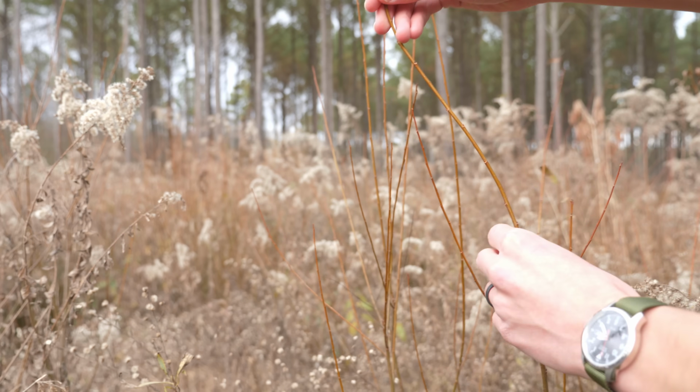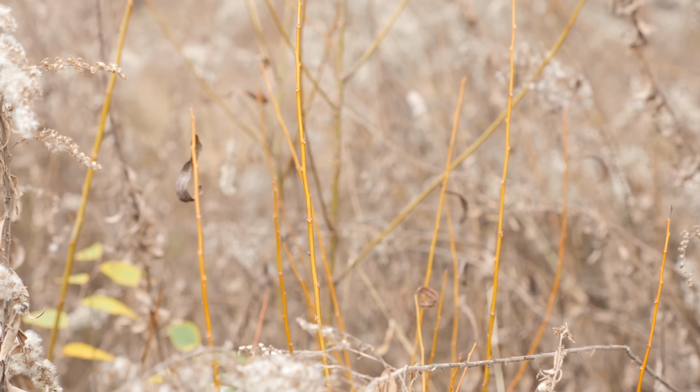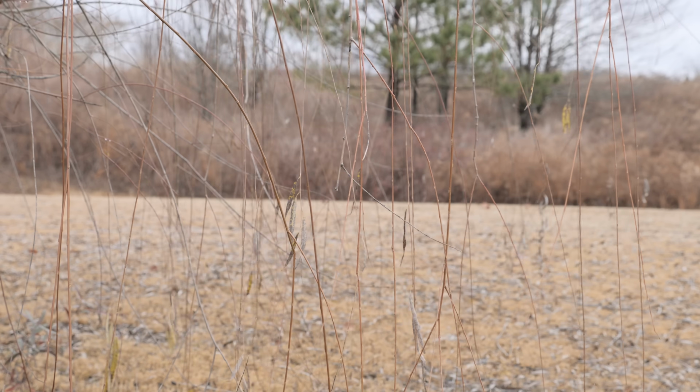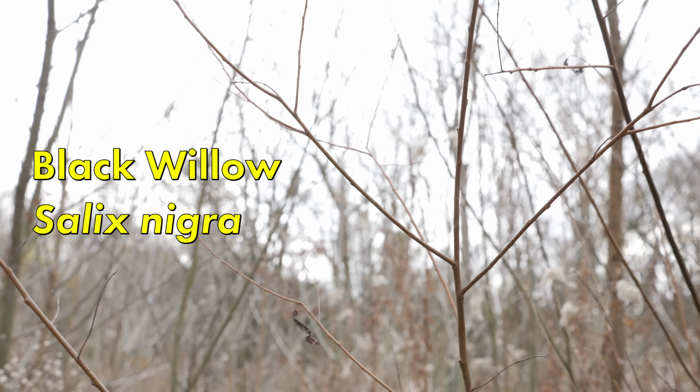The long and flexible twigs can be spotted from afar with their vibrant orange-brown color. Weeping willow is a tree that a lot of people have in mind when they think of willows, with its long hanging twigs. But black willow will usually have twigs that are more upright in the branches.